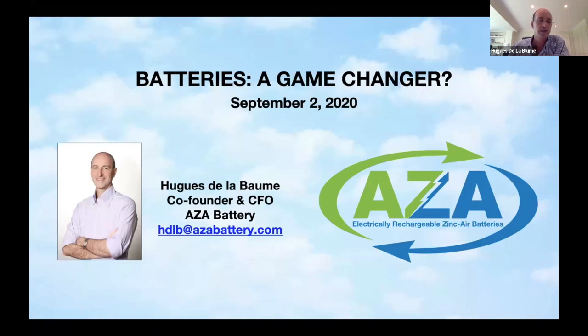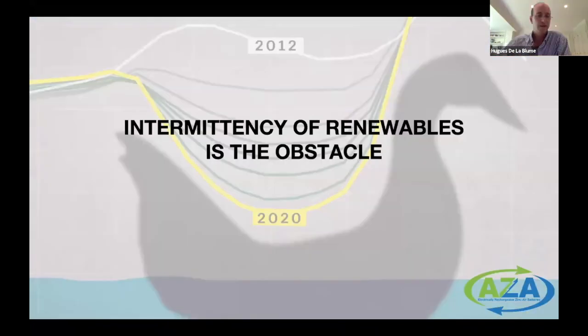Now, the question is, are batteries a game changer? Elina mentioned that already. And well, let's see if they really are a game changer. First, if we consider the game as being how to decarbonize the power grid, then the intermittency of renewable sources of energy is emerging as the single biggest obstacle. Today, pumped hydro is near maximized, so the solution seems to be batteries. And they also have the advantage that you can easily transport them and put them where you want.